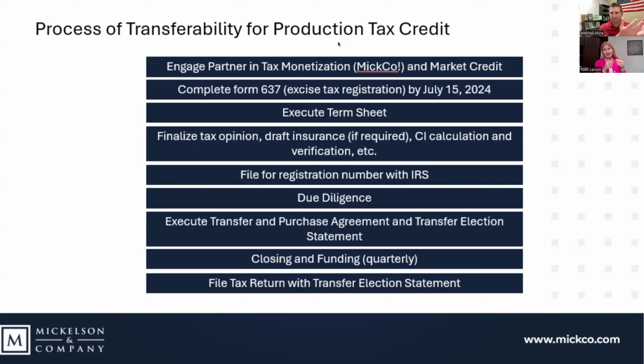They just want to ensure the legitimacy of it. It's accurate, it's valid, and it's free of risk as much as it can be, because it's gone through the right process. They want to see a tax opinion. If insurance is there, they want to review that policy and understand how the CI is generated, and that it's following all the appropriate guidelines.